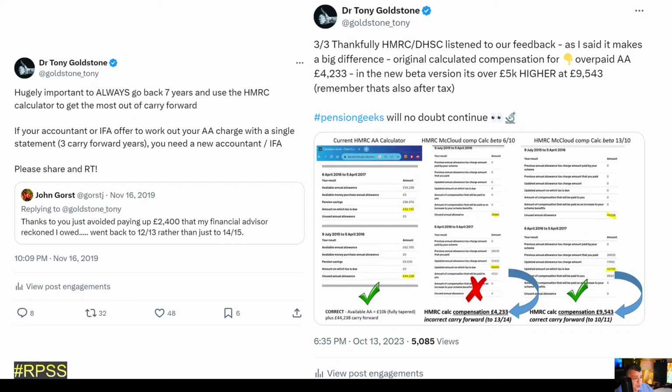Say your threshold pay was just over 200k. Are you able to retrospectively make a charitable donation after April to bring threshold down below 200 for the previous tax year? So this is a great question, and this comes down to why HMRC want you to use the tool.